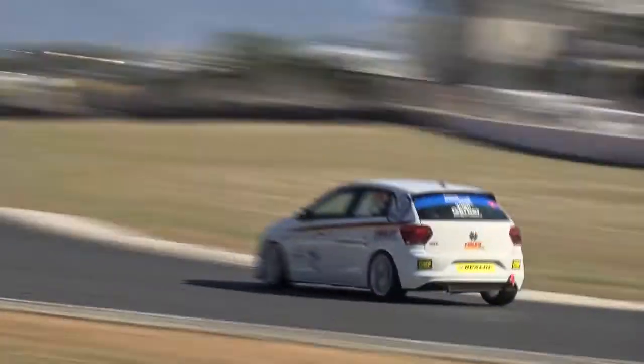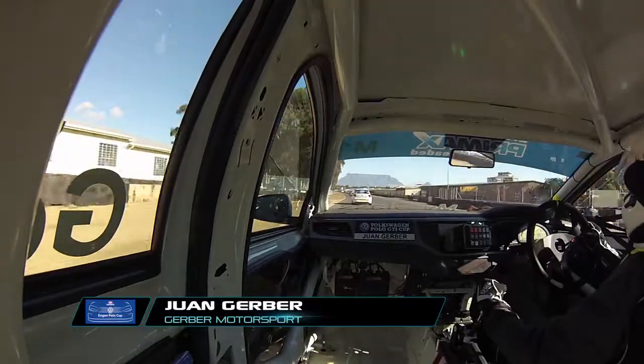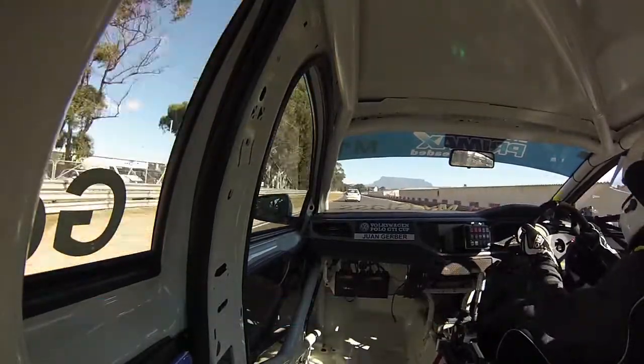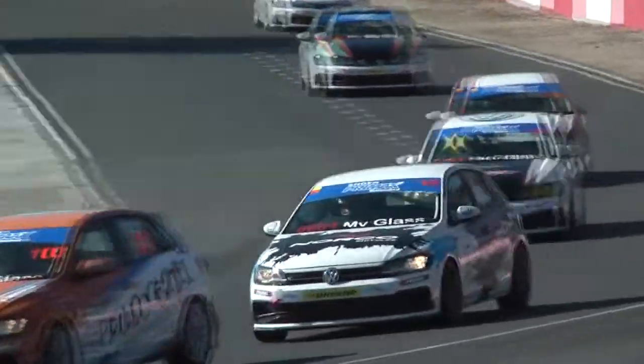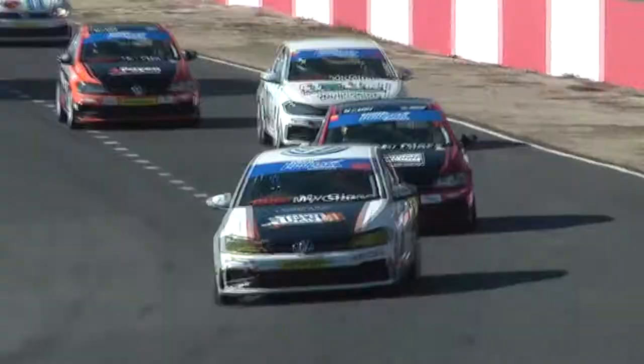Jean Gerber has opened up a small margin, trying to close back down on Duminy. We go on board here with him. This is Gerber's point of view as they head down there in the Hub Racing machine, heading down towards turn 5, Fastron corner. Jean having a look in the rearview mirrors, trying to pick up on any cars that could potentially be attacking him. No, they're not close enough. They're a little bit too far back for his liking, and he's going to be happy about that because he's concentrating his efforts on getting to Duminy.